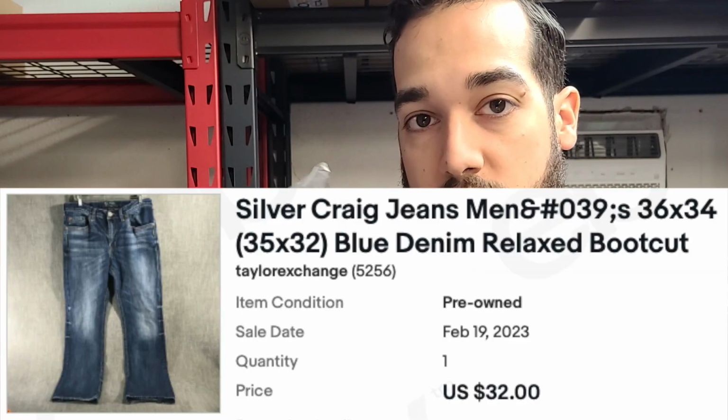Next up, we sold a pair of jeans. These are the Silver Craig model jeans. Now when it comes to Silver jeans, they're all over the thrift. It's pretty high dollar. The men's you'll find much fewer of, but they sell for much more money than the women's, in my opinion. For the men's, almost all the styles sell for pretty good money. These sold for a great price. I'm willing to pay $10 to $15 for a pair of Silver jeans if it's men's.